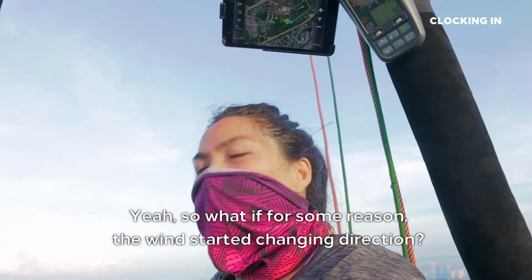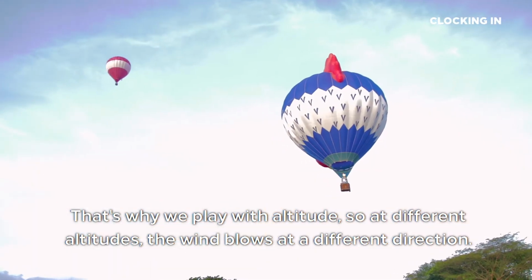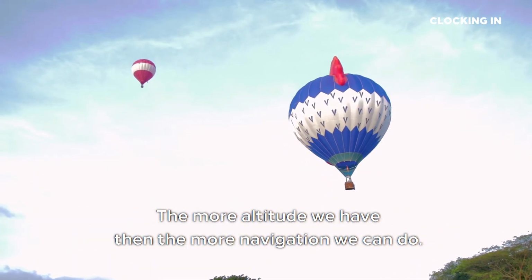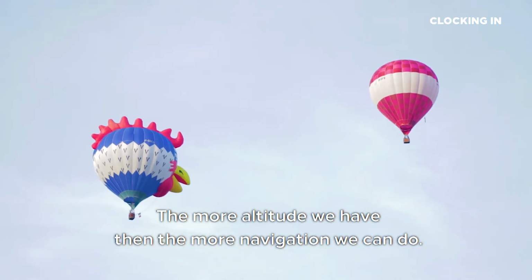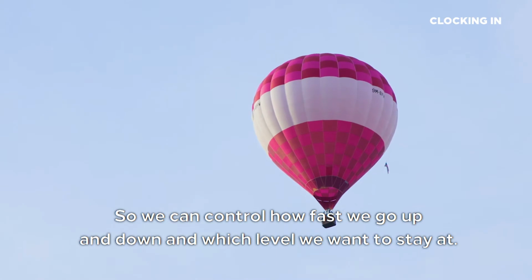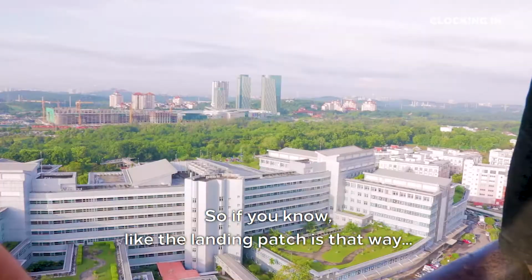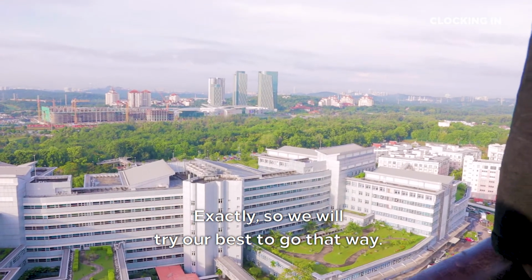What if for some reason the wind started changing direction? That's why we play with altitude. At different altitudes, the wind blows in different directions. The more altitude we have, the more navigation we can do. There will be more steering for us. We can control how fast we go up and down and which level we want to stay at. So if you know the landing patch is that way? Exactly. We will try our best to go that way.